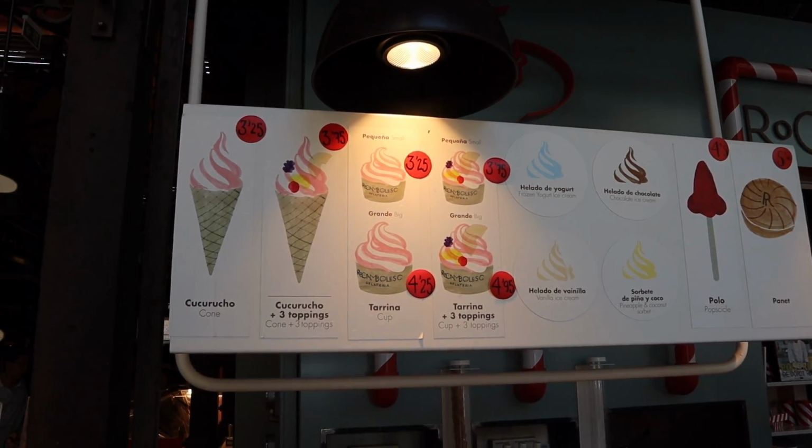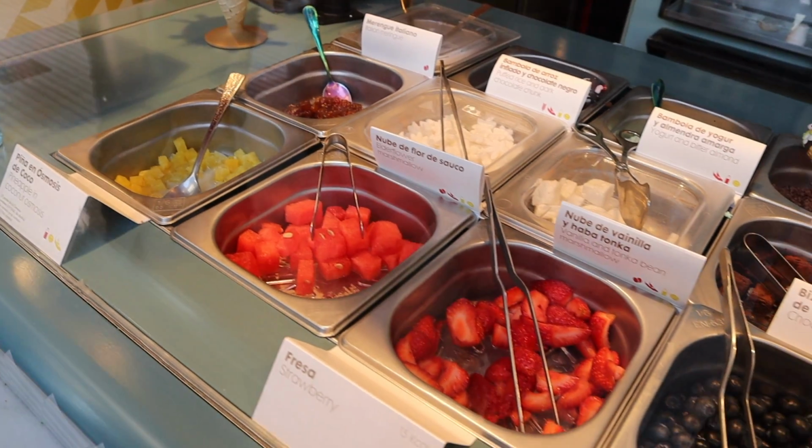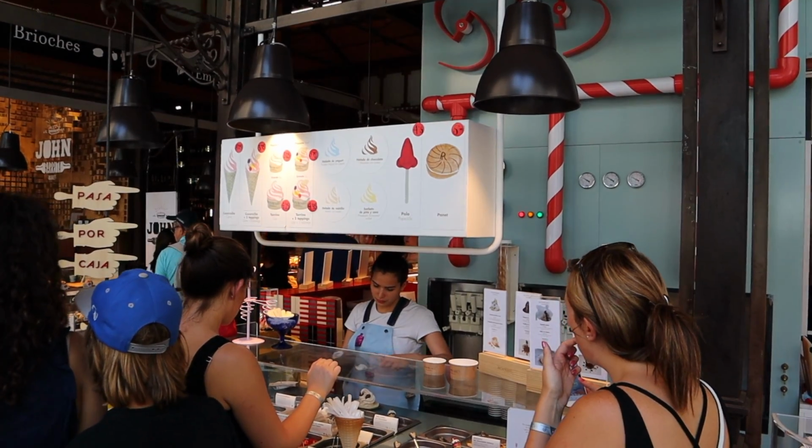Got some toppings on there that she recommended. There's some chocolate brownie on top. There's some caramel crunchy bits. They've got some crazier ones there. They've also got a chocolate flavor. So, if you feel like something really cool and refreshing and sweet at the end of your adventure here at the Mercado de San Miguel, I think that's a totally fantastic choice.